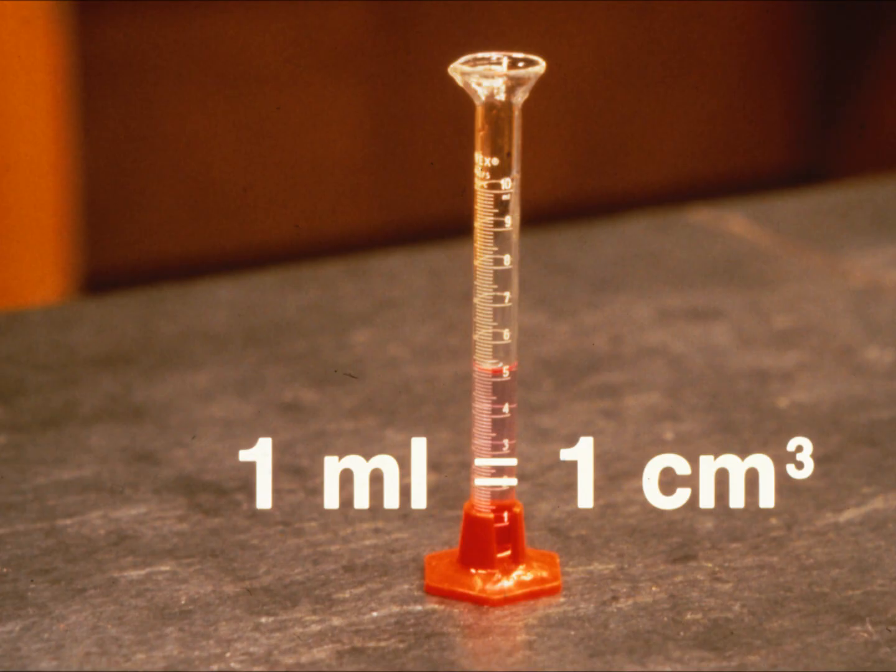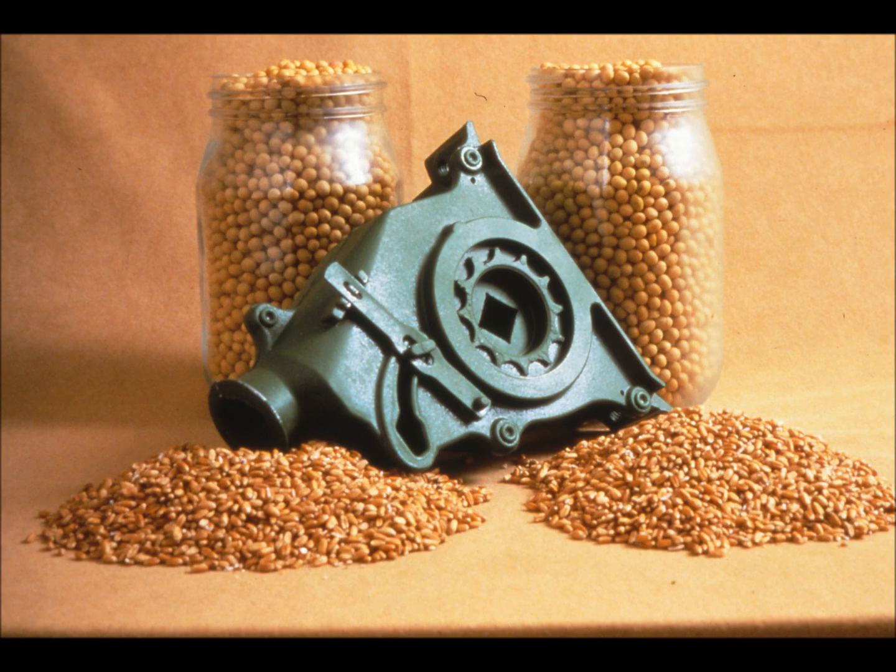Small volume measurements are expressed in milliliters, written as ml. Remember that 1 milliliter takes up the same space as a cubic centimeter. Now we come to the metric unit of weight. Here, the basic unit of measurement is the gram. 2 paper clips weigh approximately 1 gram. The gram is a very small and precise unit of measurement.